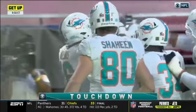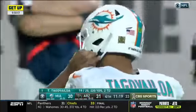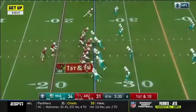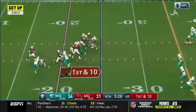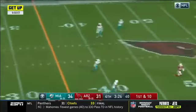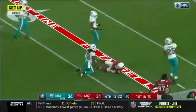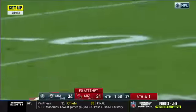this great throw. A nice one-on-one ball. Give your receiver a chance to go high point. Randy Moss, someone. Great catch by Matt Collins. Now, Cardinals down 34-31. It's Murray. It's Christian Kirk. This is 35 yards. And that's going to set up a potential game-tying field goal. On 4th and 1, they bring out Zane Gonzalez.